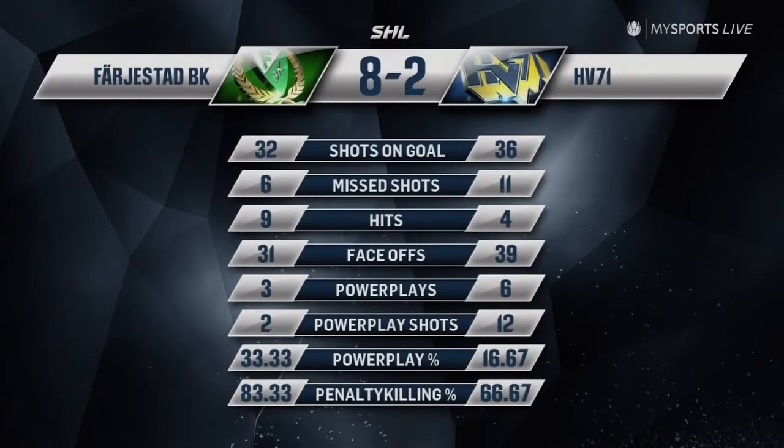Shots on goal fairly evenly matched, despite the fact that HV71 only got 5 shots in the first period. 36 for HV, 32 for Färjestad. Missed shots 11-6 for HV. Hits 9-4 in favor of Färjestad. Faceoffs 39-31 in favor of HV. Power plays 6-3 in favor of HV71, and they generated 12 power play shots. My goodness, and generated 1 power play goal.